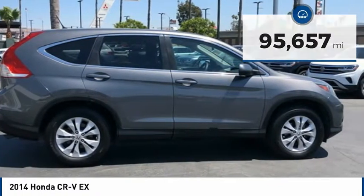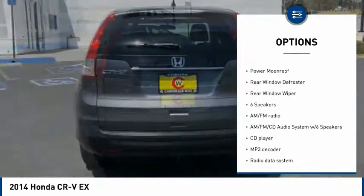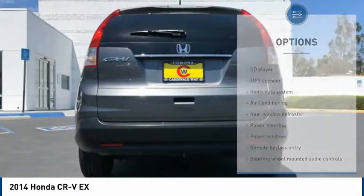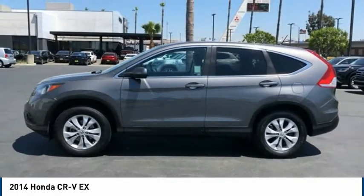Here are some of this vehicle's great options: electronic stability control, brake assist, traction control, remote keyless entry, fog lights, four-wheel disc brakes, speed control, power moonroof, rear window defroster, rear window wiper. Come see the car for yourself.